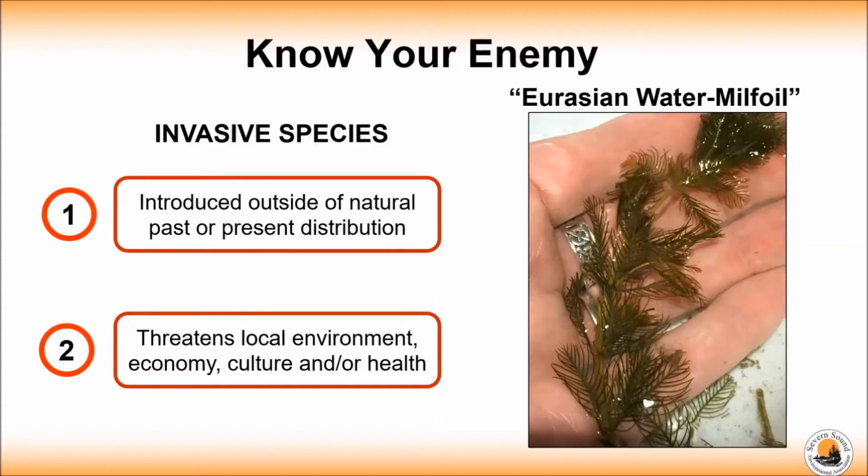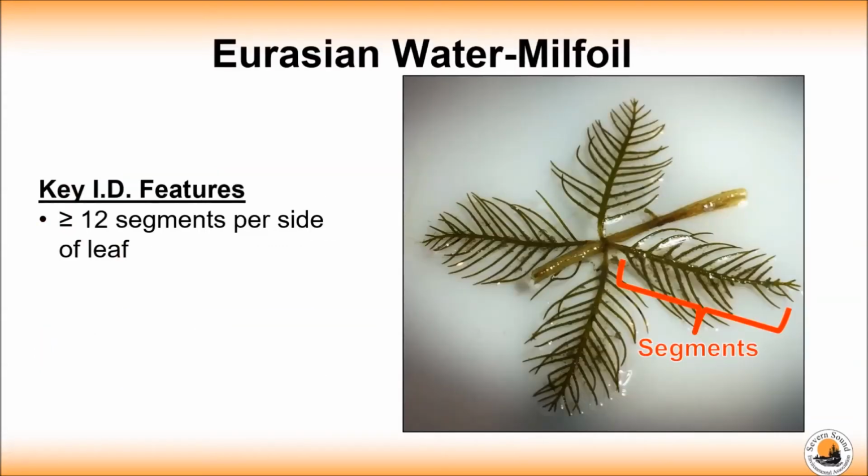To be an active part of the management of Eurasian water-milfoil, it is helpful to know what it looks like and to inform the SSEA of your sightings. Shown here is Eurasian water-milfoil, a feathery submerged aquatic plant that can form thick mats in shallow lakes. Its leaves are characterized as being comprised of 12 or more segments per side of the leaf. You can see the number of segments along this singular leaf.